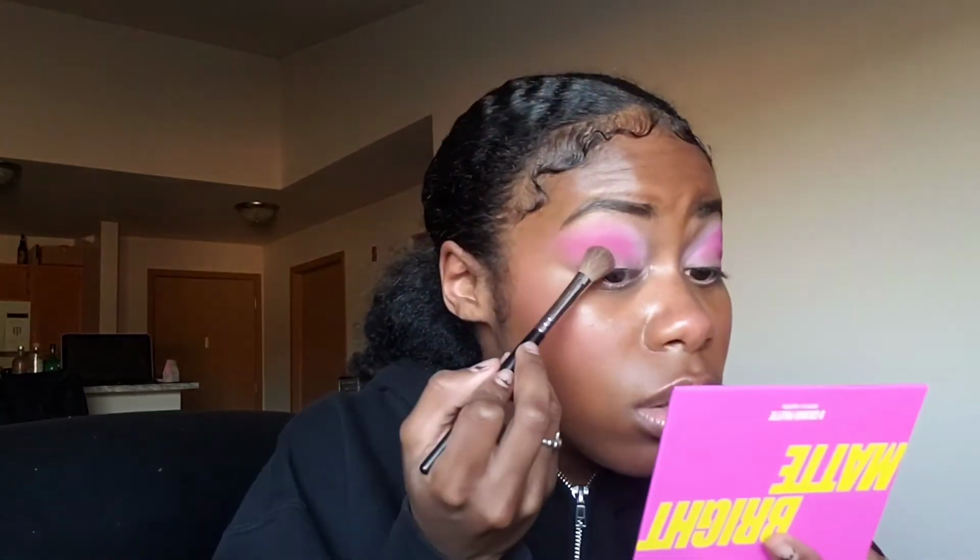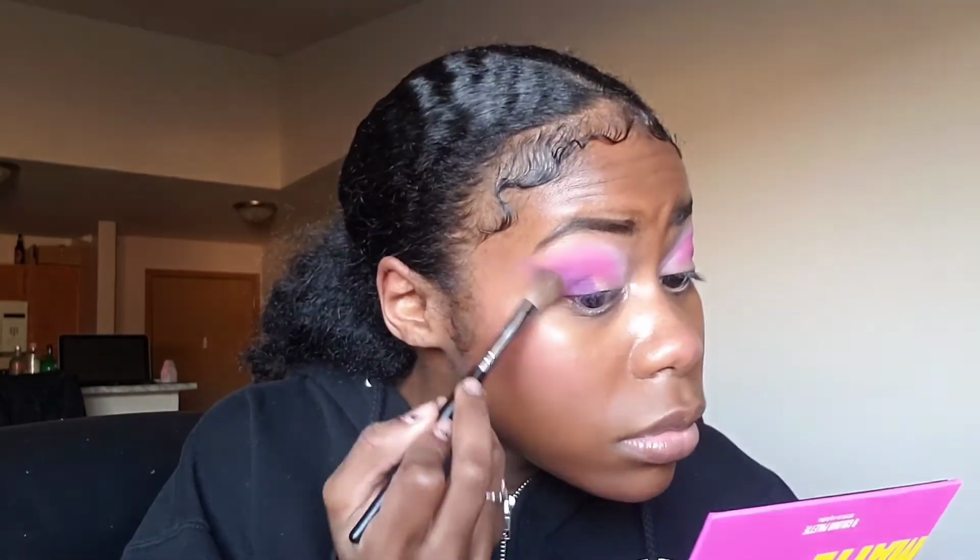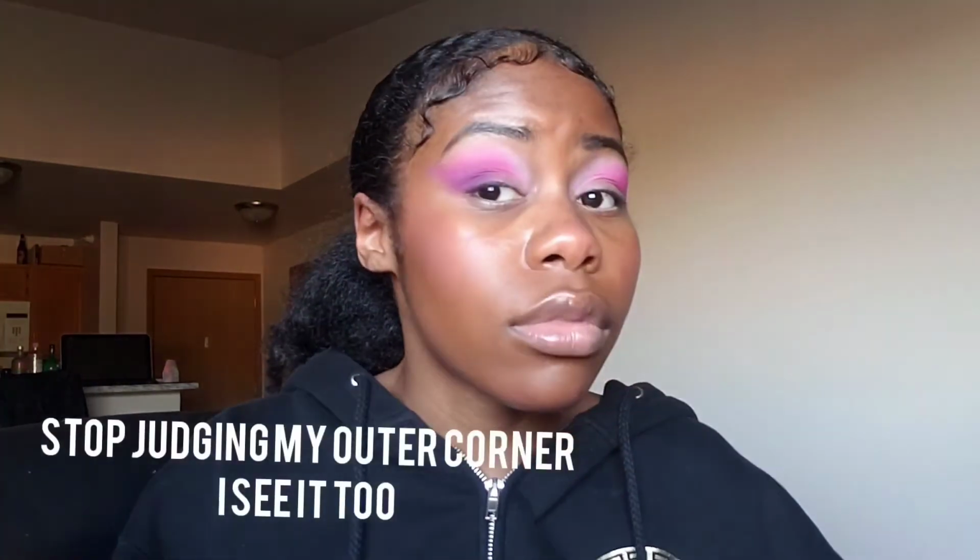Okay, so in conclusion, I am going to buy both of the Bright 42 palettes. Both of them, because God knows, the second I like something, it's going to go out of stock. And I'm just going to go in with that purple too. The purple, not doing as much. Purple always needs a little bit of help. Purple's a hard shade. Yeah, it's gonna need a little help.